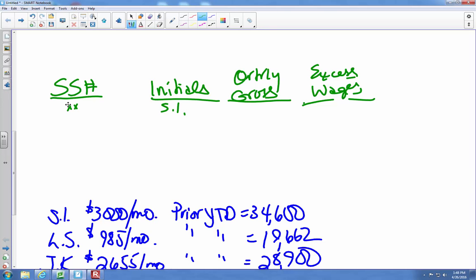How much did she make in the quarter? $9,000, right? How much had she made before the quarter? 34 something? Yeah. So how much of her 9,000 is over 30,500 a year? All of it. Okay, second person.